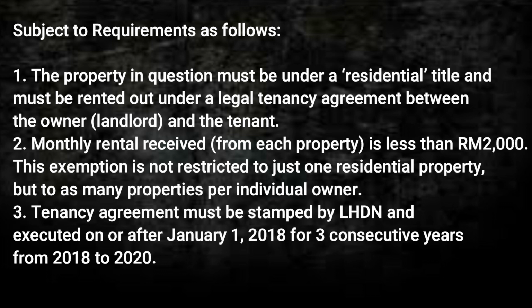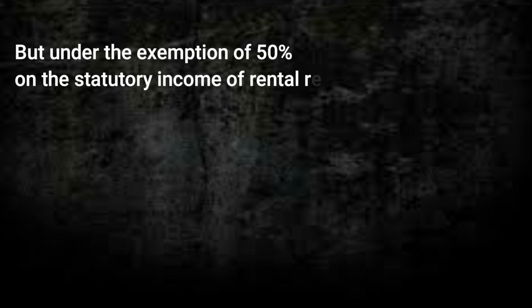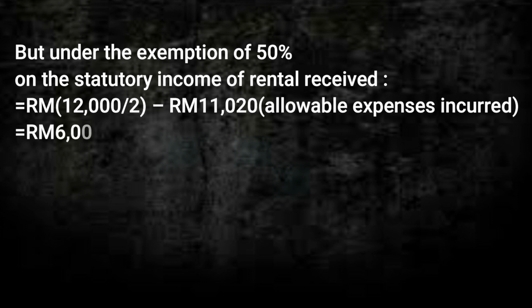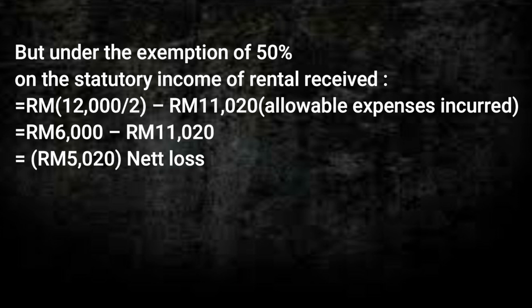this year 2020. So with this exemption in place, let me show you how the calculation of your rental income would be this time. Under the exemption of 50% on the statutory income of rental received, now the rental income that you received earlier, 12,000, would have to be divided by 2. So it comes to 6,000, and you minus off the total expenses permitted, which still remains at 11,020.